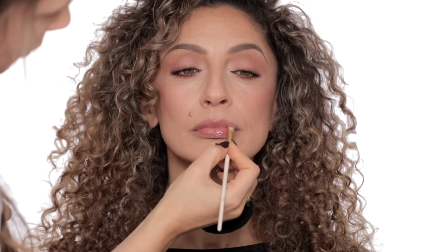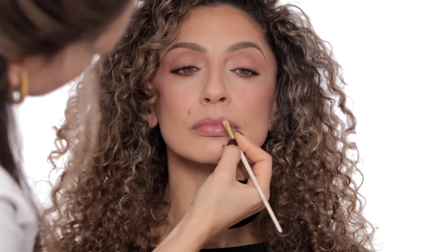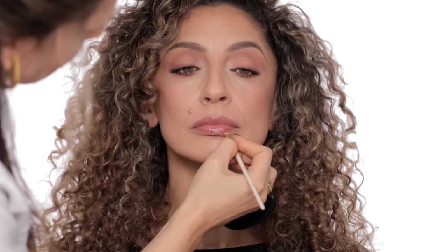And this product is from Merit. I love to use it on its own or on top of lipsticks. Wow. It's like your lips. It's so gorgeous, this shade.